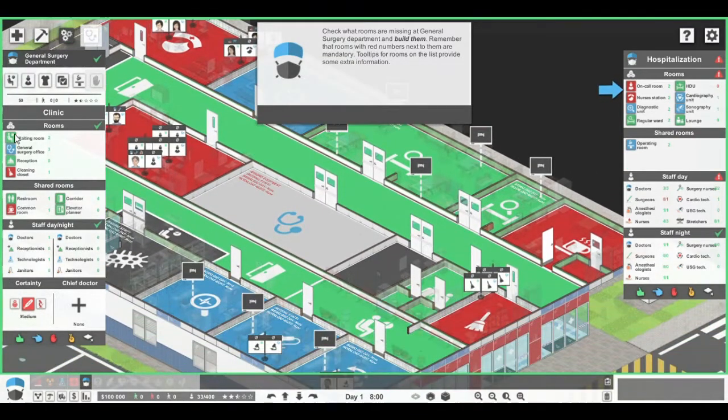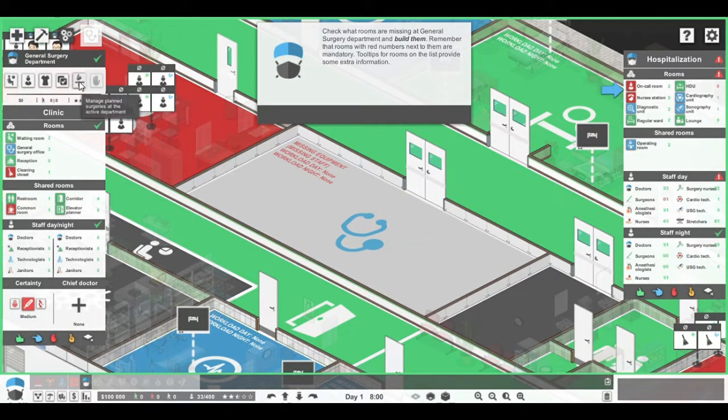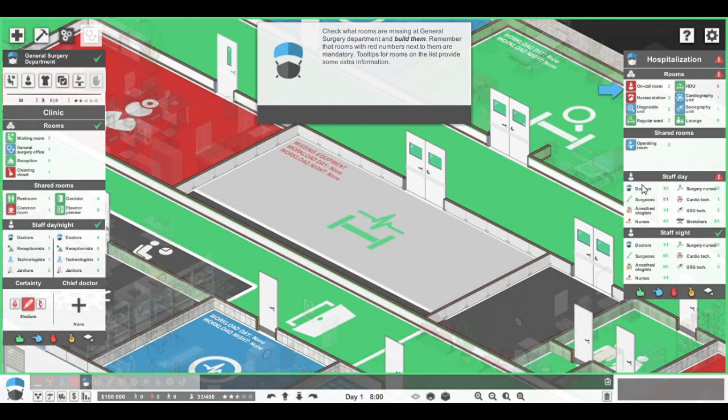Good. And yeah. Okay. Can I access a dress code? Oh, it's on this side. I see. I was actually looking here. I thought that, because of the little symbol for general surgery, it was here, but it's here. You need an HDU. Fine, let's build an HDU here. There. And I need a surgeon. Okay, so I have at least the area for the HDU placed down.